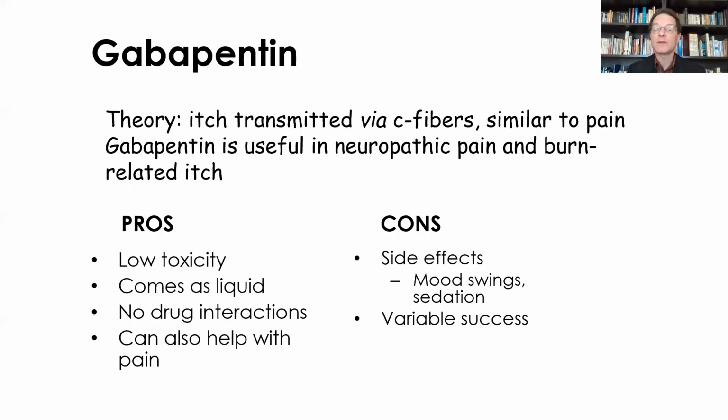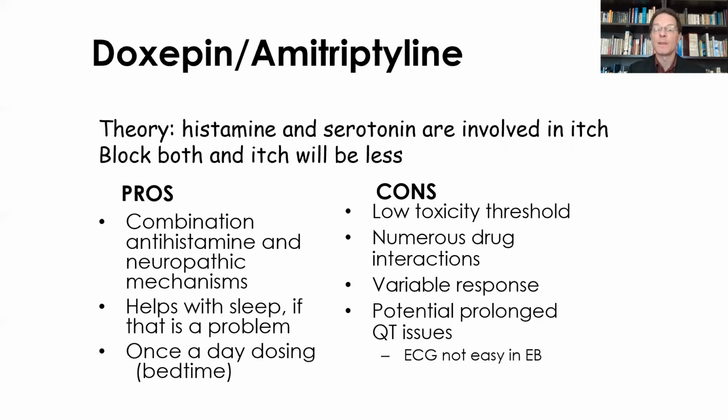We do watch carefully for mood effects because kids, especially adolescents, can become suicidal on this. It's not very common. It is overall a very safe medication, but like anything, should be taken and treated with respect.